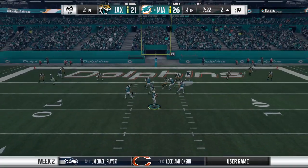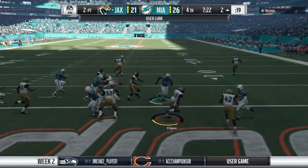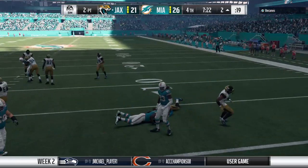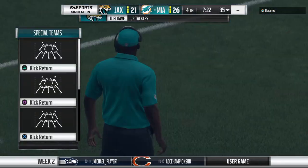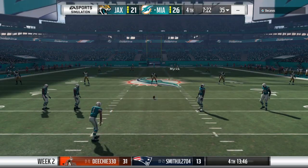A shotgun snap for Tannehill. And look at this. They get the turnover they needed. It's intercepted. Read it well, and it's picked. And he is going to be stopped on the return at his own 3-yard line.